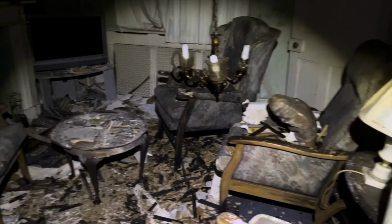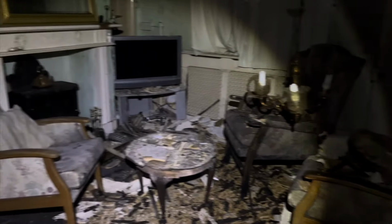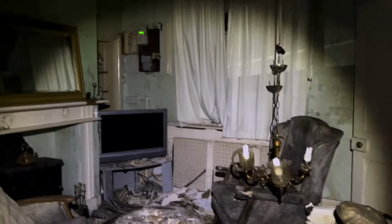Oh wow, this is quite damaged. Oh, soaked. Oh, look at all this. Ooh. Lovely bit of mould. Everywhere I've gone lately, it's just been thick with it. Nope. The front door? No. This floor is so squelchy. That door is locked. Yeah, it's locked.